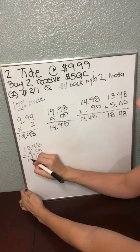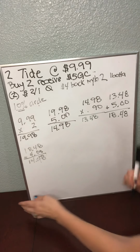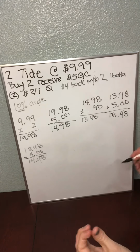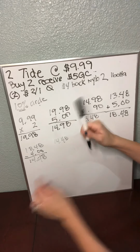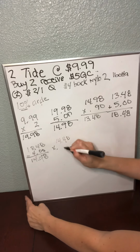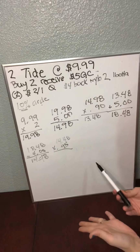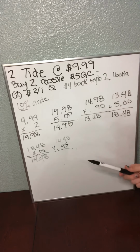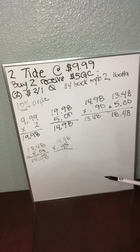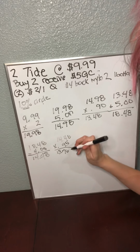You have the $14.48 after coupons, but then we get to save an additional 5%. So we have $14.48, and you're going to times that by 0.95, because like I said earlier, we want to find out how much we're spending, not how much we're saving. If we're going to be saving 5%, we're going to be spending 95%. So this number comes out to $13.76. And this is our amount to cashier.